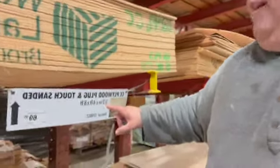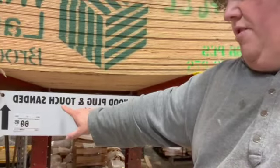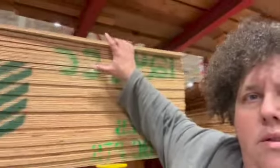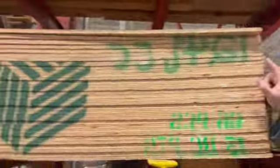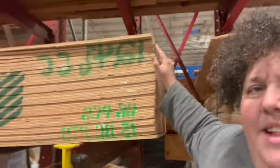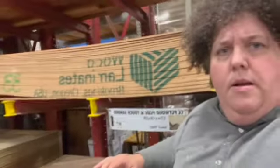No, actually it isn't. So this CC plywood, touch sanded, is 1/2 inch by 4 foot by 8 foot. This is the 1/2 inch, and then the 4 foot is this way, and the 8 foot is that way. This is looking longer on camera.